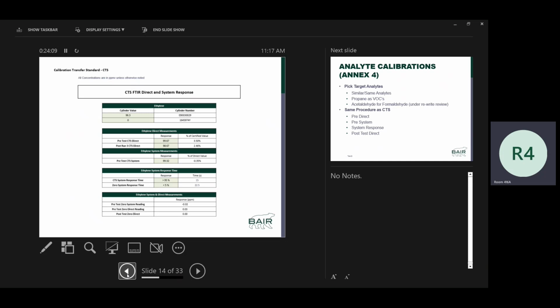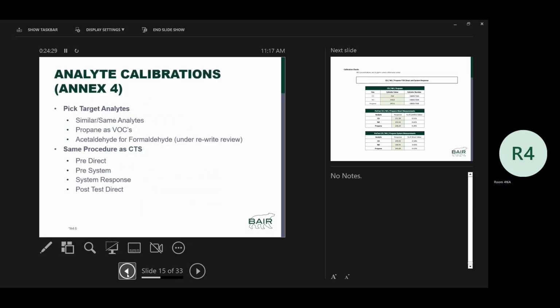So we built these templates that actually said, hey, bring your calibration gas through. This is the cylinder that since this template, we've added in the expiration date of the cylinder, because that's also useful information. And this is just showing the direct response and the system response, and then of course, you have to calibrate your response time for the method.